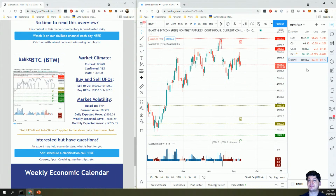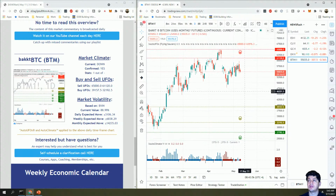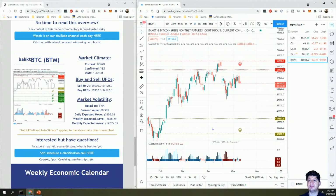All right. Last but not least, Bitcoin. So Bitcoin has been stuck in a bit of a range, right? It had that strong drop, has since then pulled up, pulled down, pulled up. Now it's just sitting around this 55 area. We're going to see what happens next, but as we see right now, it's the first down climate again. We still have no confirmation of the standard deviation for this, but as soon as we do, we'll be able to determine where it goes from there.